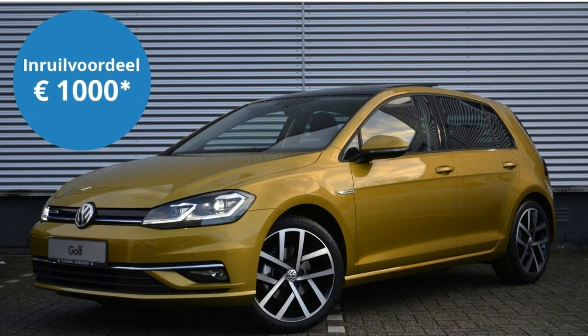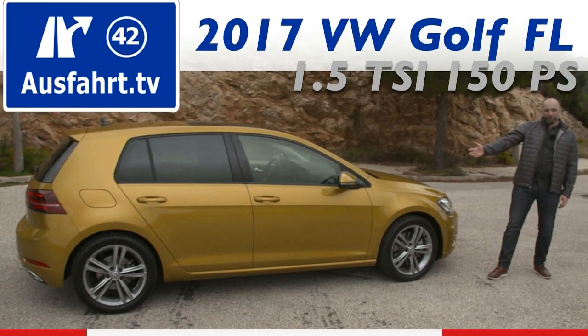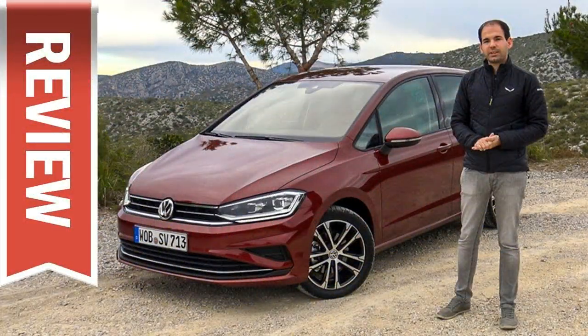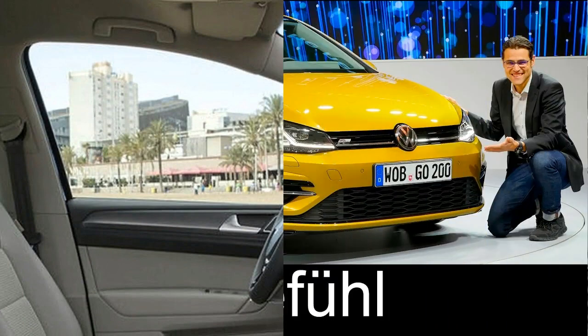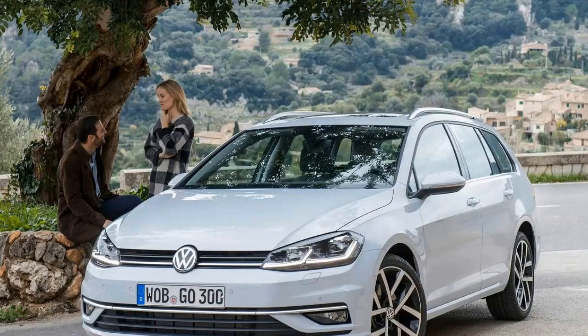The engine range will be completed by 1.6 and 2.0-liter diesel engines with between 110 bhp and 148 bhp in the coming months. Higher-spec SVs also get firmer adaptive dampers, removing the troublingly pronounced body roll of lesser models.